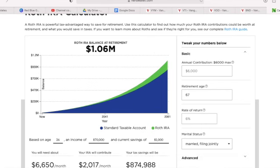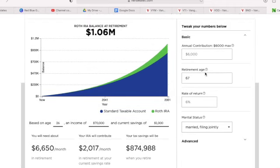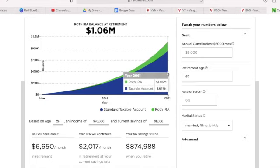I then put the annual contribution you can make per year, which is $6,000. Rate of return is 6%, usually around 7 to 8%, but I did a percent lower. I'm currently 26, so it's starting at 26 for myself, with, like I said, being married. So if you contribute $6,000 per year from 26 all the way up to age 67, you're going to have your balance at $1,000,006 at the age of 67.